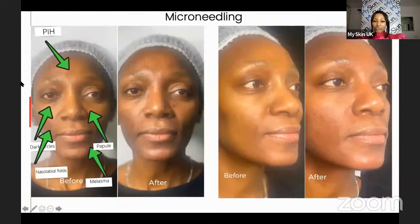Next slide, please. This was a microneedling patient. We performed medical microneedling, and you can see how the skin responds in an inflammatory sense. So before, we wanted to pay attention to melasma, papules. Patient had special consideration for dark circles around the eyes also, and you can see the after results of how the skin responded. I would also say with microneedling to keep settings low. We went in at a 0.25 to 0.5 millimeter needle depth for this patient. Next slide, please.